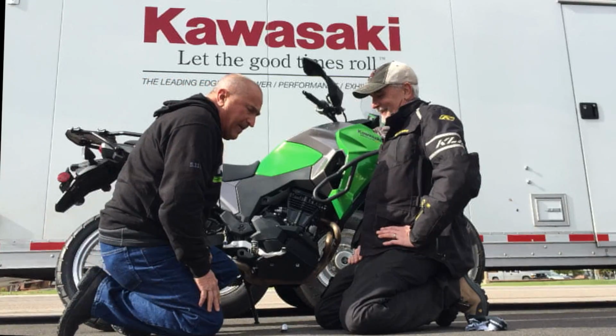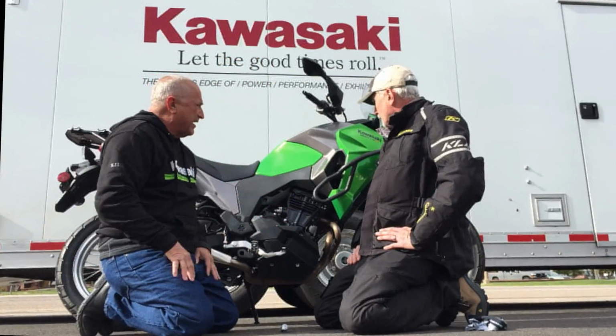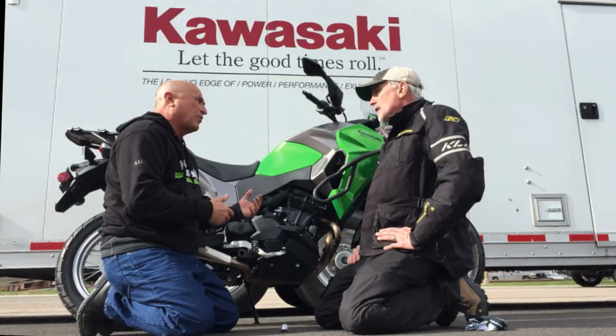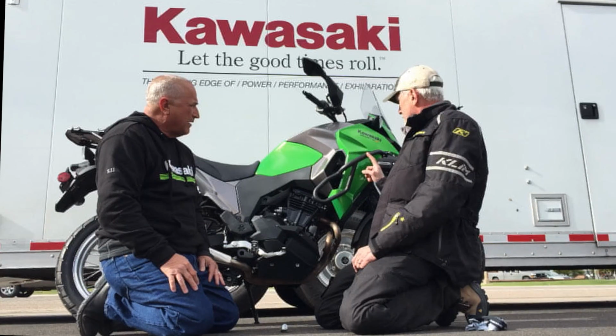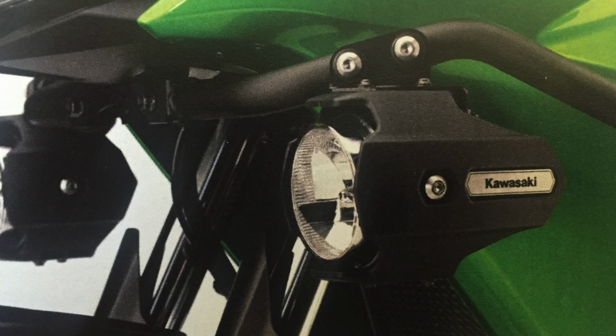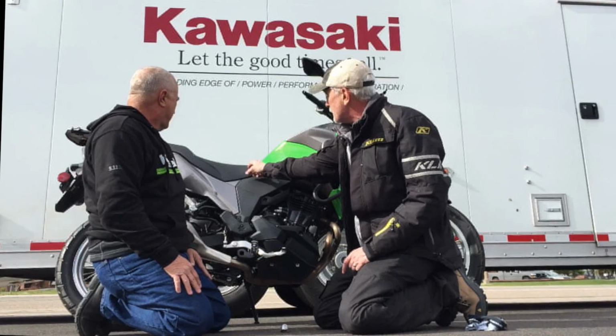Now this one is not the one you're going to get. This has some extra parts on it. These are Kawasaki factory parts? Yeah, the Kawasaki genuine accessories. It's the protection bar and the lighting kit, and it also has the hand guards on it, and this one has the taller seat on it.